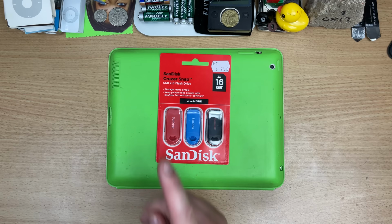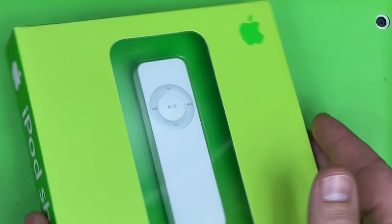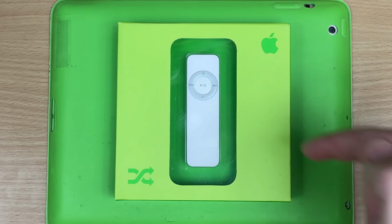Because I'm setting up this nugget right here. The first ever iPod shuffle. Look at the green on the inside of the packaging. It looks like it's blending in with the iPad.